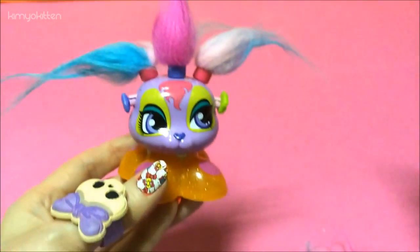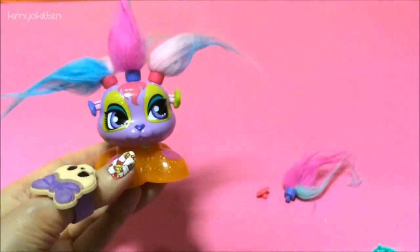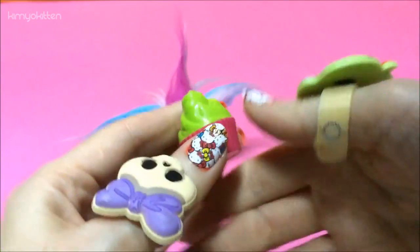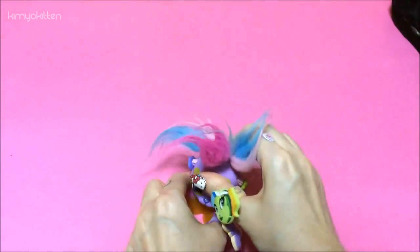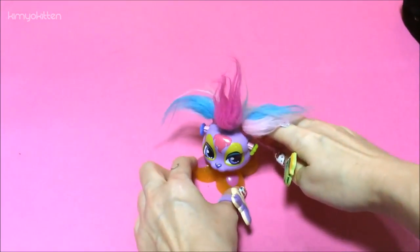Sprinkles. Adorable Sprinkles. So we have an extra pieces here. And we have the cupcake. Beautiful green color. I love it. Sprinkles wants a cupcake. Yoshi wants a cupcake? Let me see how much you really want the cupcake, okay? Let's see how much you want a cupcake.